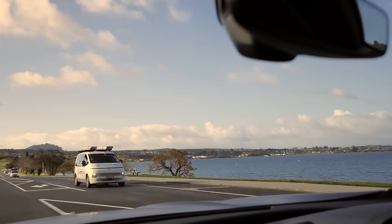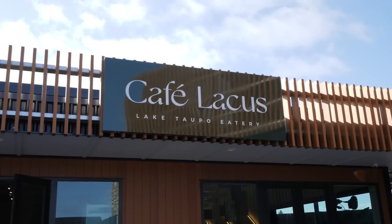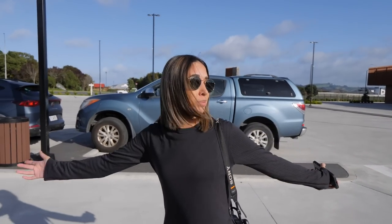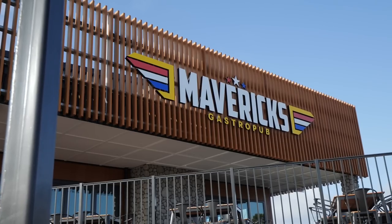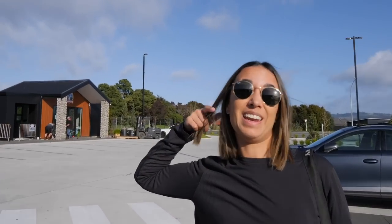We've driven for about 20 minutes from Whakamoenga Point to a place called The Landing. We're about to go to Cafe Larkus for breakfast. This whole area is new to us, and it looks reasonably new. It's got a place called the Drop Zone where you can do a ninja course, tenpin bowling. They've got like an entertainment precinct. Yeah, it's an entertainment precinct. There's also Sugar Mama's, which is a dessert bar. We're going to that later in the week.